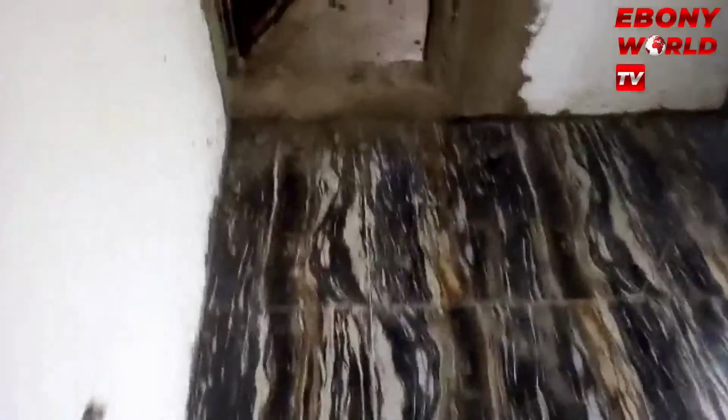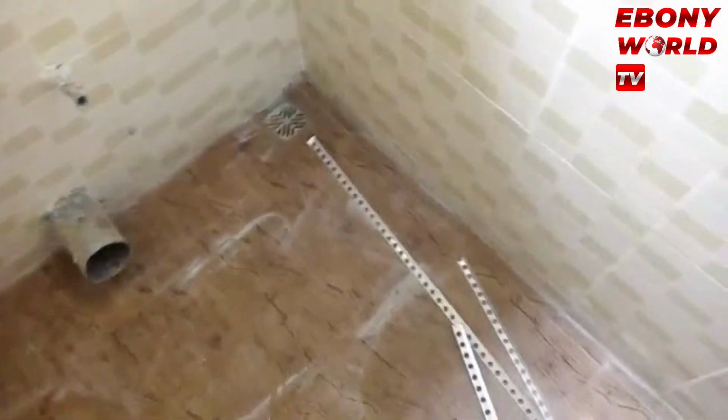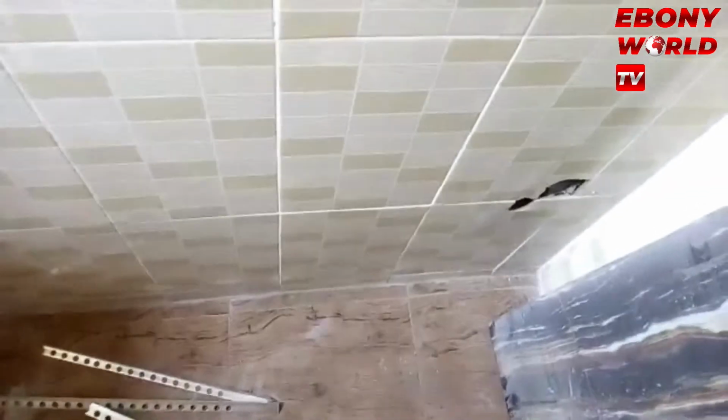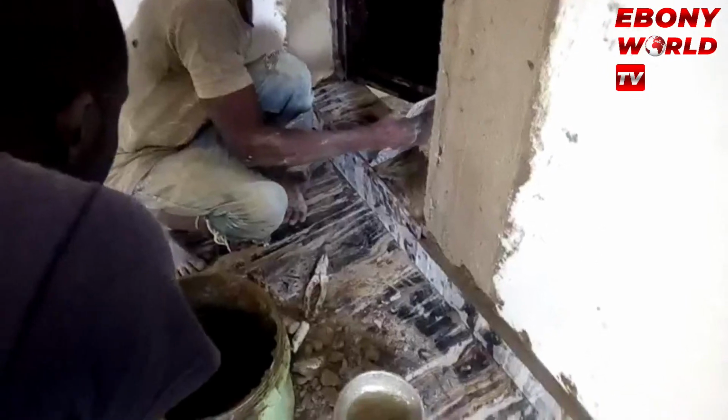And look at how beautiful this is. Look at the floor there. The white stuff is the white cement. Tell me how somebody who wants to rent this will not rent it. Look at where the water will sink down to the end and go out of the building. Everything is done accurately here. Please do not waste your money. Try your best. Nigeria, Africa, West Africa is good.